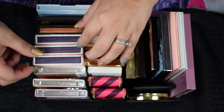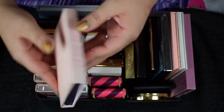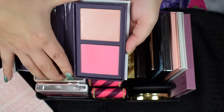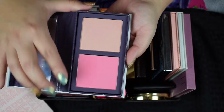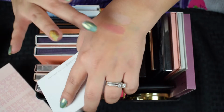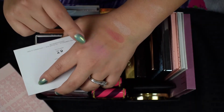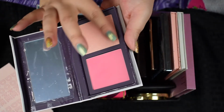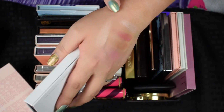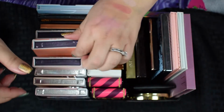I have a few here from ColourPop, and I'm going to be keeping all of these. This one is in Done Deal, which has a beautiful pinky highlight and a very bright pink blush, but it's actually very wearable, so it blends into the skin quite nicely. And this pinky highlight is so smooth and buttery. I think these are still on the ColourPop website. I would definitely recommend them.